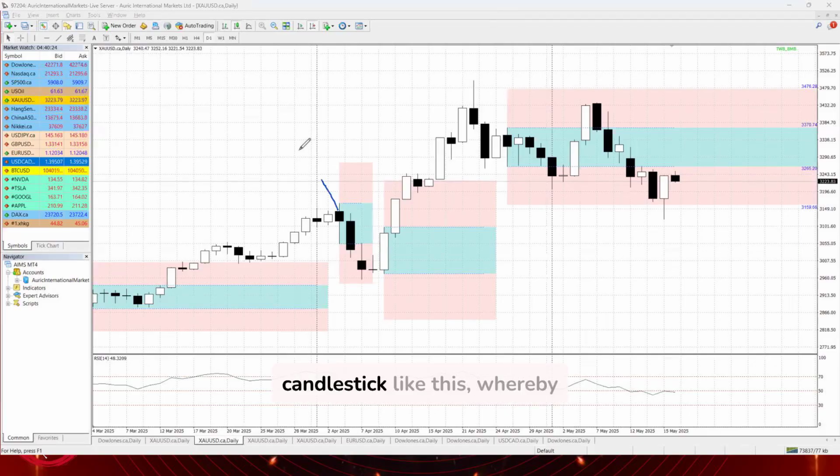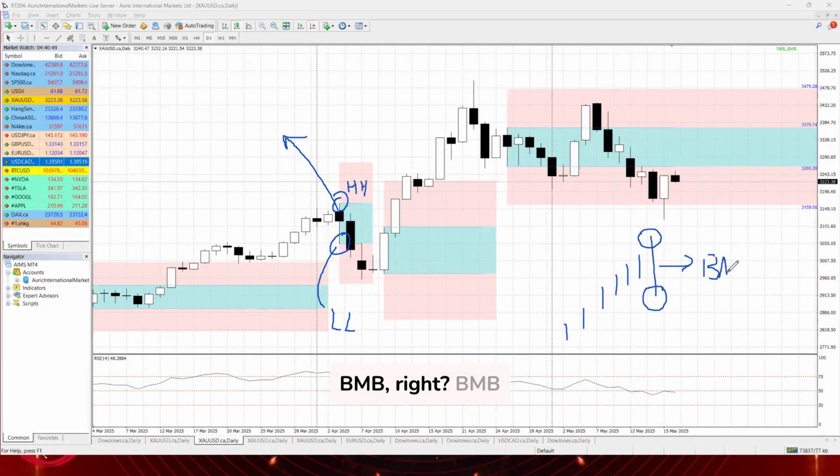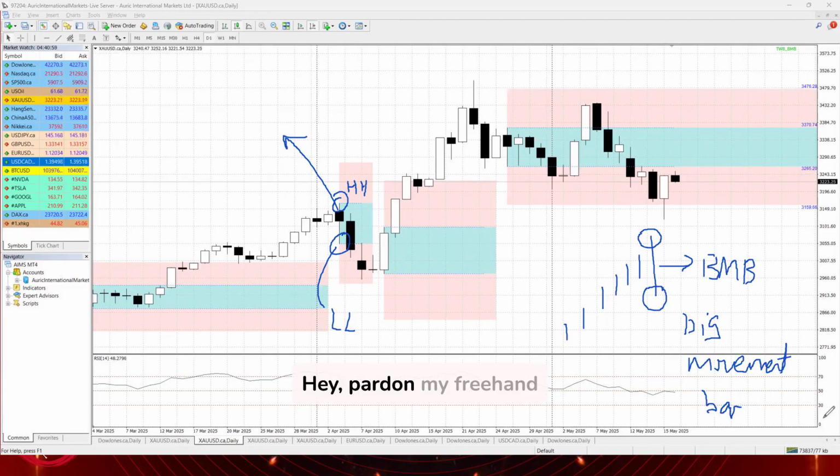BMB is actually a candlestick like this, where you notice the high is higher than the previous bar, and the low happens to be lower than the previous bar. So the market goes up, up, up, up, up. Then suddenly this type of thing happens, where the high is higher and the low is lower, and this is what you call a BMB. BMB stands for Big Movement Bar. Pardon my freehand writing. You can see there's one over here: the low is lower, the high is higher. Then you have another one where the high is higher and the low is lower. Got an idea? That is the first part of the BMB.